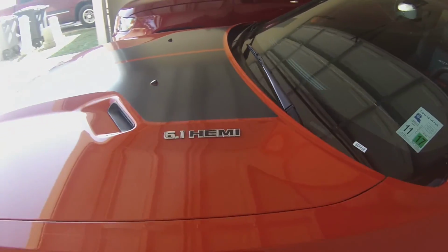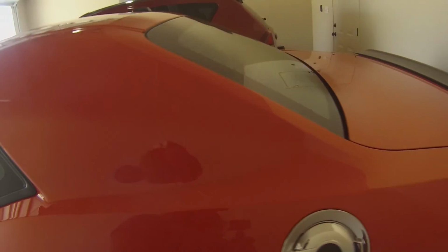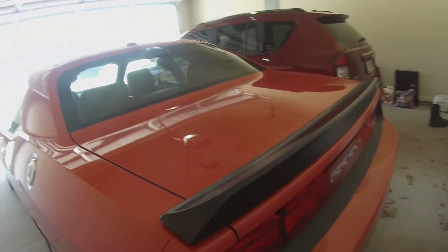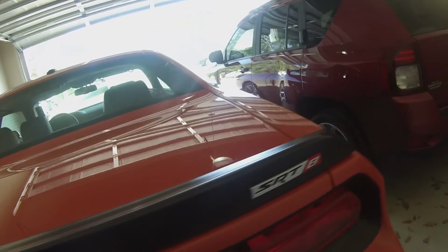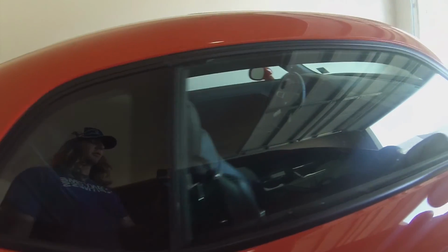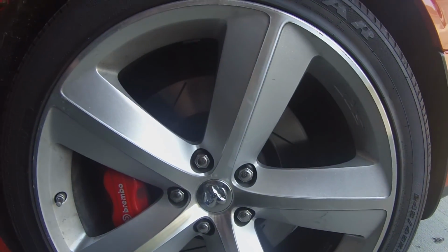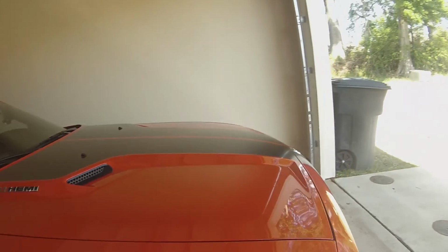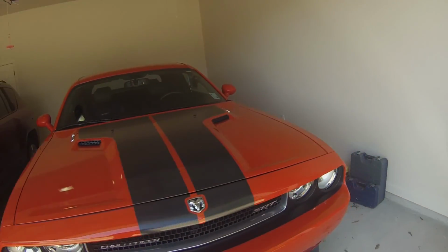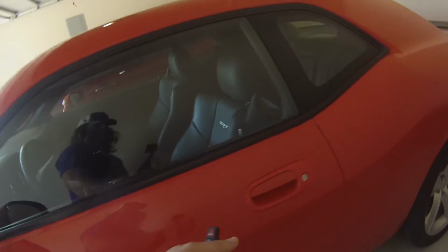This came equipped with a 6.1 Hemi from 2008 until 2011, until they started with the 6.4 liter or 392 Hemi. Comes equipped with a sunroof, and it's 20 inch Alcoa forged rims with the 4-piston Brembo brakes, front and rear. So let's go ahead and unlock it.